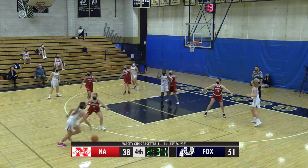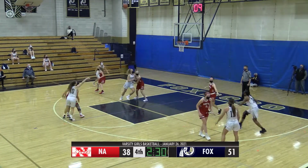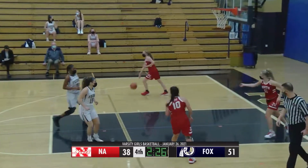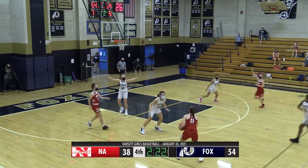Someone's got a cut. Oh, wide open. Oh, Morgan. There you go. Nice three by Morgan. Nice Sylvester. Three. She knew where the line was on that one. She stepped on that line a couple times earlier.